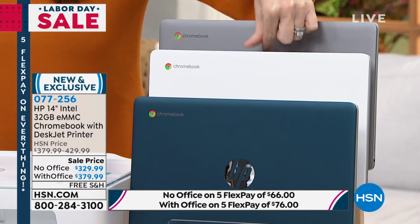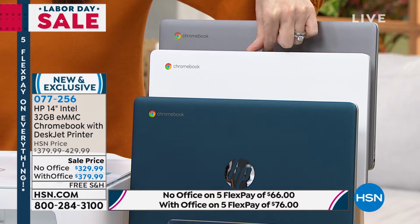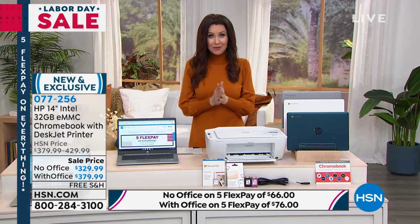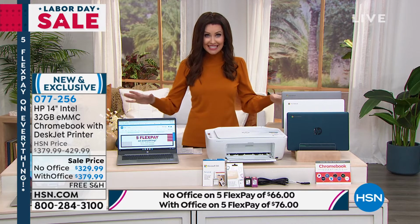This is the white. This is very limited already in the option without Office. Fewer than 2 dozen remaining if you don't need Office. And then we have it in the silver as well. All of them very limited. This is our Labor Day sale, and today it's Labor Day. So this is your last time to be able to take advantage of this sale.